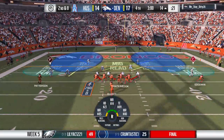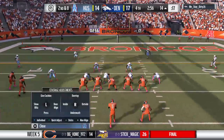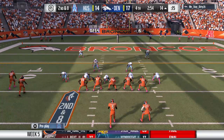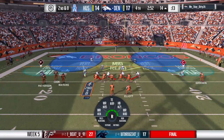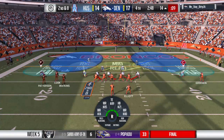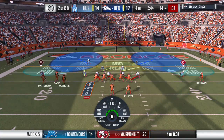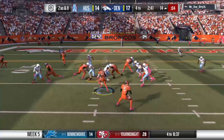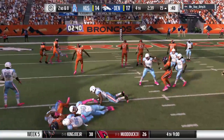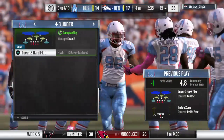Black 58, rail. Looking to jam the receivers at the line here. Press coverage look defensively. Black 58, rail. Black ace. Hey, watch it. Here we go. Green 90. Ace. Black 58, rail. They go to Elliott again. And he is going to lose yardage here. It'll be a loss of 1, and it'll be 3rd and 10.